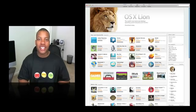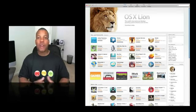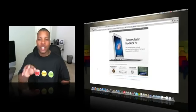But today, Apple has released a slew of new products, including the new Mac OS X Lion, which is available for you to download right now in the Mac App Store for $30. But they also released a couple of new computers as well, and also a brand new Cinema Display. So let's take a quick look at those.